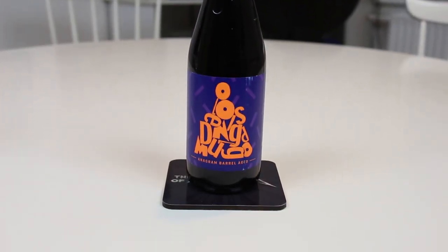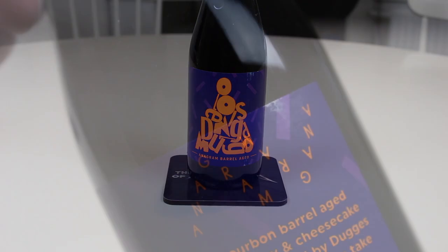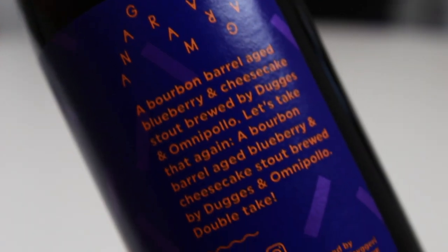Today, checking out another beer that I got from the ever so awesome Johan in Sweden. He sent quite a few beers this year during the whole COVID situation. He sent like a huge bunch of lagers and whatnot. This is from an earlier beer mail. I think it was earlier this year, or maybe actually last year. Maybe earlier this year, but I just didn't get around to it until now. But this is none other than the Dugas and Omnipollo Bourbon Barrel Aged Anagram, or Barrel Aged Anagram.